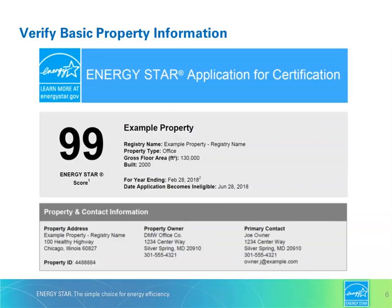All right, so during your site visit, and if necessary via communication with the building owners or managers before or after the site visit, the LP is responsible for verifying all the information on the application. So we'll start with the basic property information, starting with what you see on the first page of an application. So first, make sure that all the basic information on the first page is accurate, including the name the owners want displayed on the registry.